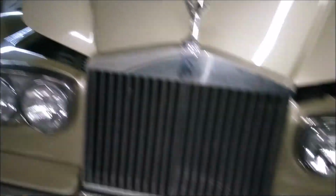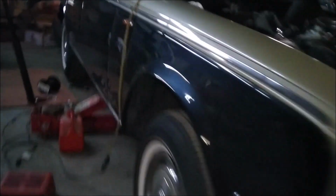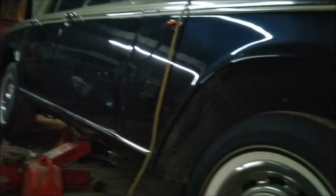Okay, so it's running, but it's also leaking fuel over here. So I've got to be real careful.